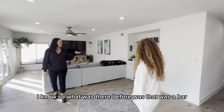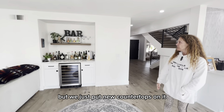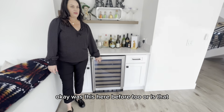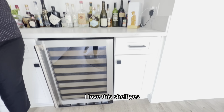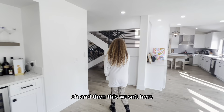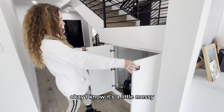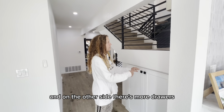I know. So what was there before? Was that a wet bar? Okay. It was a bar, but we just put new countertops on it. Okay. Was this here before too, or is that new? I thought that was brand new. That's new. I love this shelf too. Yes. You've got to have a wine fridge. Oh, and then this wasn't here. Look at the nice storage. Okay, I know it's a little messy, but it's storage, a whole storage area under the stairway, and on the other side there's more drawers.